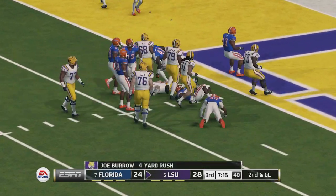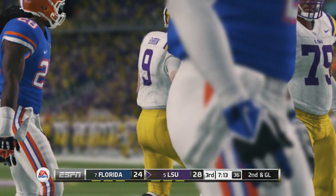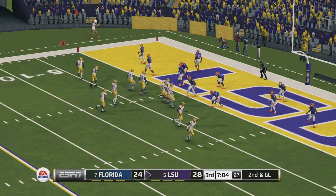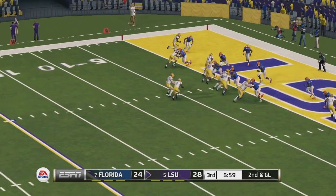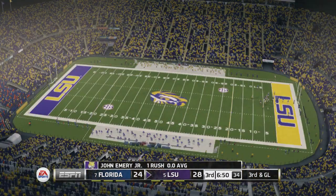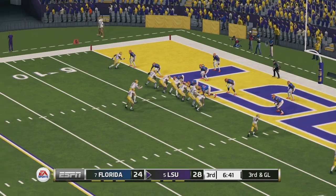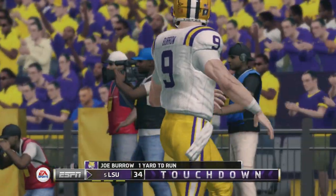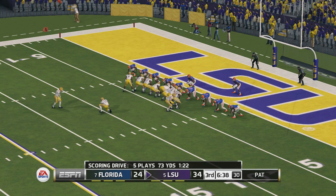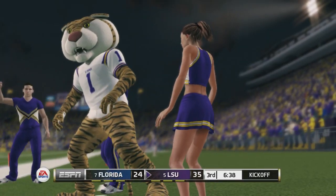Now he's scrambling. And they picked up 4 yards on the scramble. And he's hit immediately in the backfield. From the 1-yard line, third down. Touchdown, Tigers! He hits the PAT. A 5-play, 75-yard drive, and they put up 7 points.